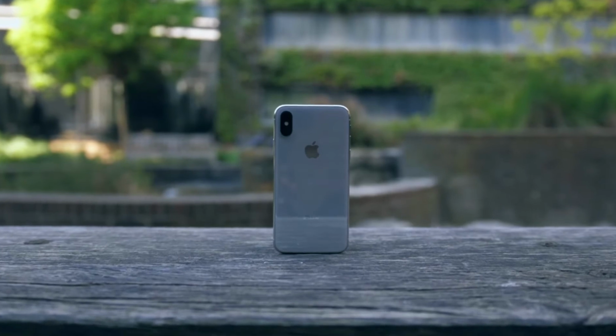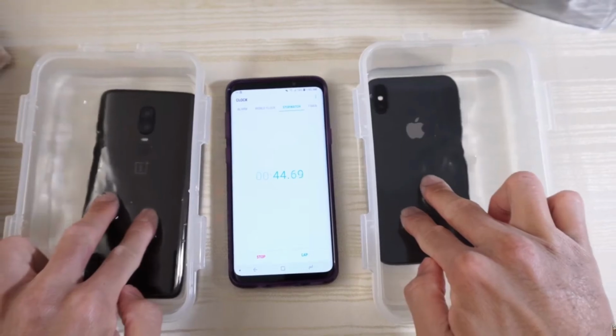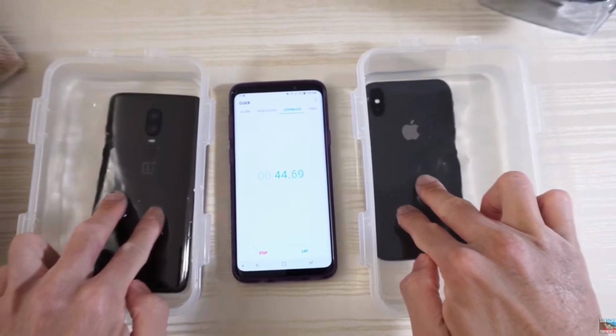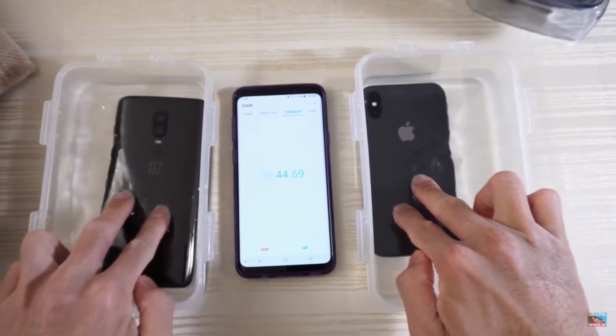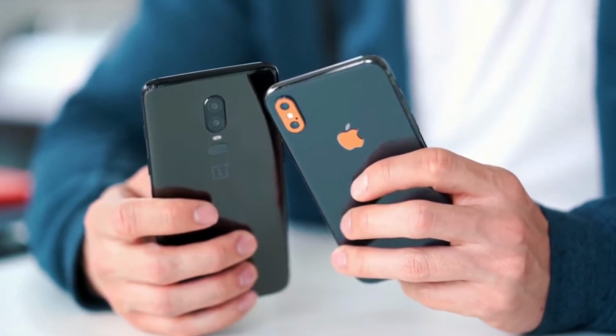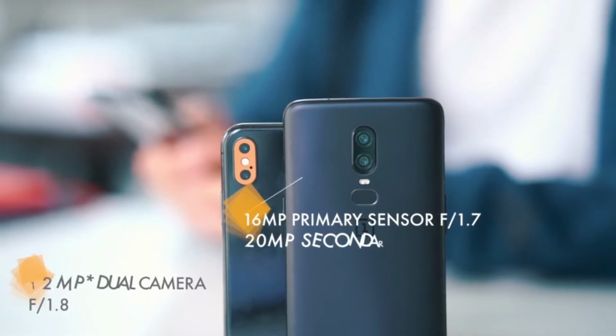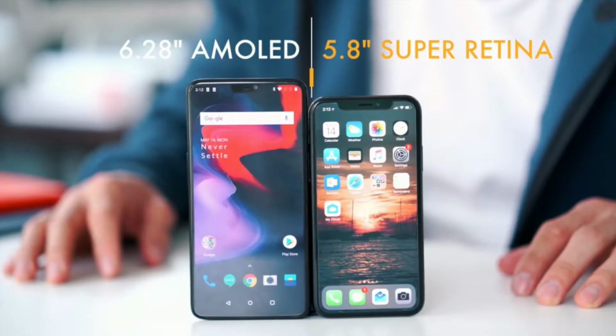Despite packing a lower resolution, the OnePlus 6 actually has a few advantages. Not only does it display a wider spectrum of colors, but it also has slightly better color accuracy. Furthermore, OnePlus software has different display modes and profiles to adjust the screen to your own preferences.